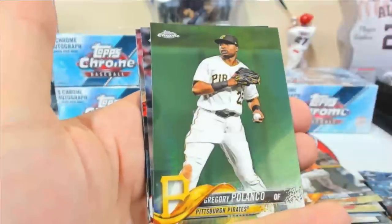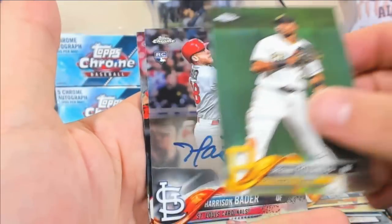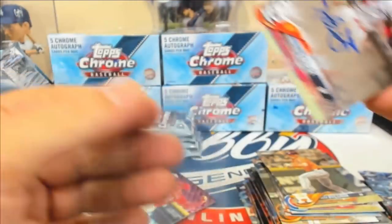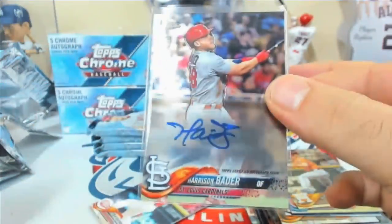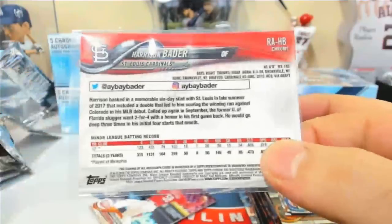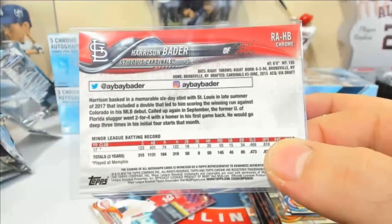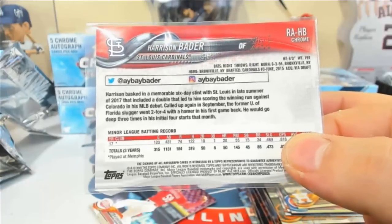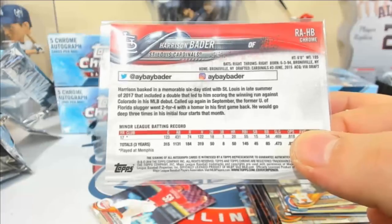Joey Votto, refractor. Gregory Polanco, prism. Nice little Harrison Bader, rookie auto for the Cardinals. Dick, guys on that cert. Little Harrison Bader.